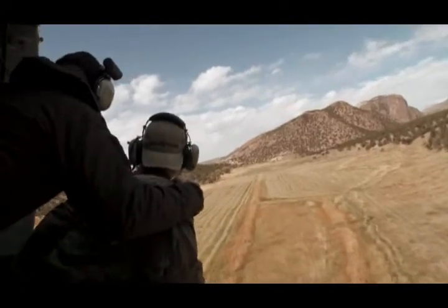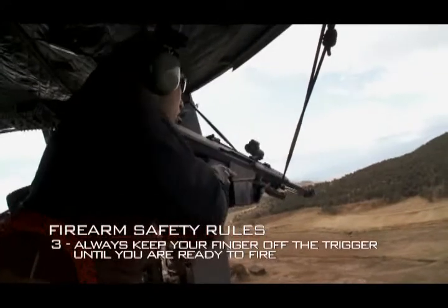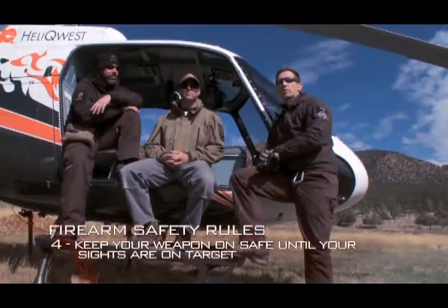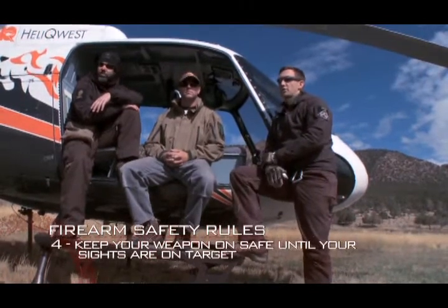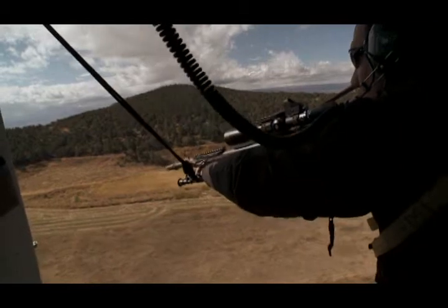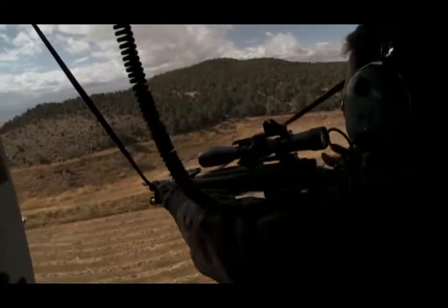Third firearm safety rule: keep your finger straight and off the trigger and outside the trigger guard until you're up on target with the intent to fire. Fourth firearm safety rule: keep your weapon on safe until we're up on target with the intent to fire. Just like on a flat range, when you're coming in on your gun run and you're looking at your sights, you're looking at the target, come off safe and engage. As soon as you're done with your run, come back on safe.